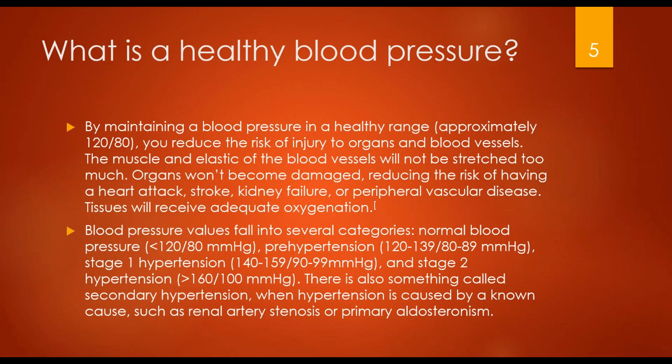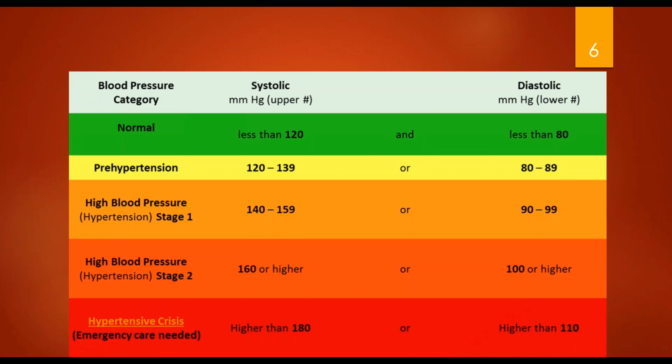And there's something also called secondary hypertension, which is from a known cause, such as another medical condition like renal artery stenosis or primary hyperaldosteronism. You don't want to instantly assume that because someone has high blood pressure that they're not taking care of themselves, eating unhealthily, or not exercising. So we do want to investigate other causes of hypertension just in case they can be cured medically from another reason. And this is basically just a little chart that shows what was in text in the previous slide.